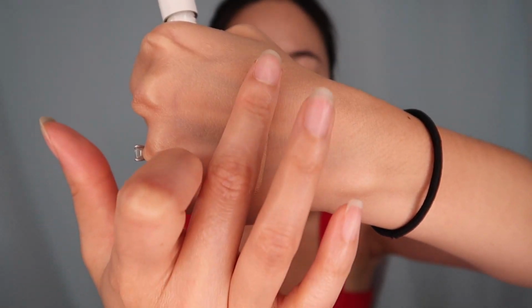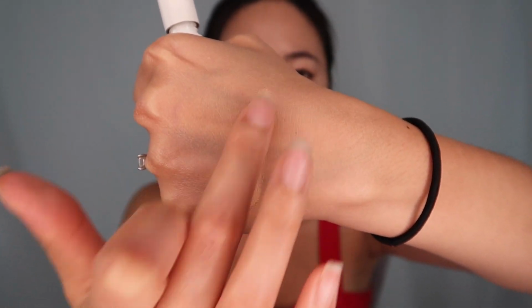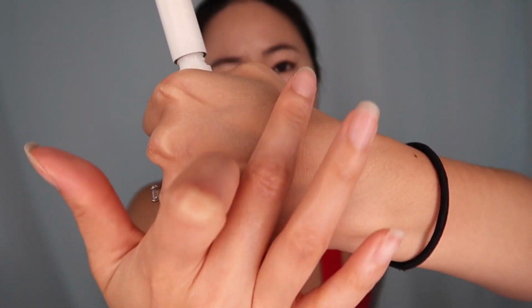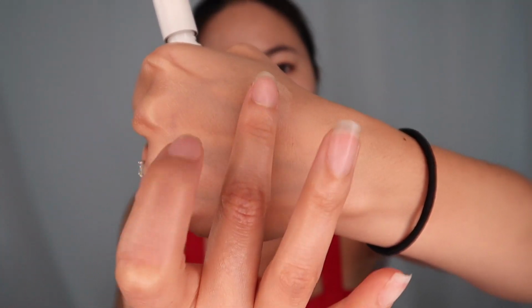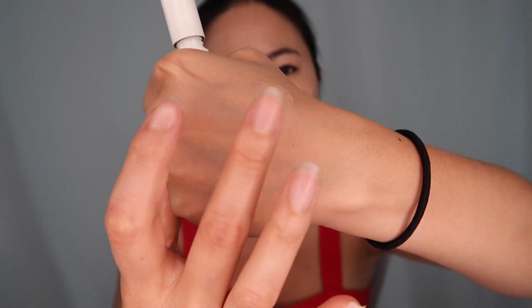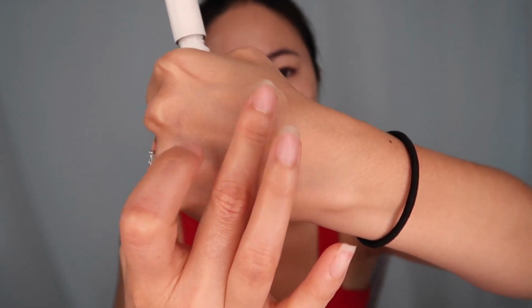So as you guys can see where I applied the concealer right through the back of my wrist, it does have a little bit more coverage than just the serum alone. The consistency of this is really nice also. It's not sticky, not greasy. Let's go ahead and apply it.